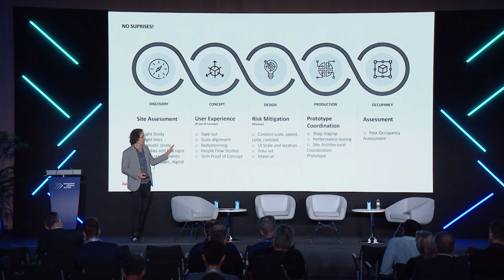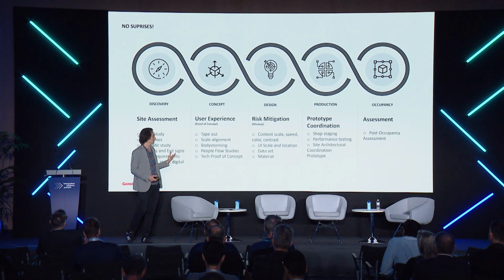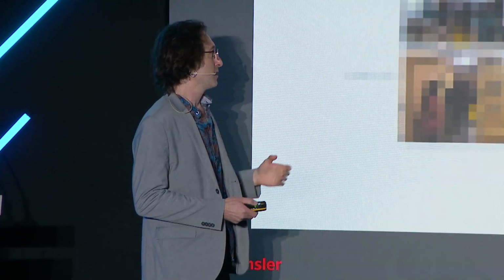And then if you've done all of this well, then once it's in sight, you can start assessing it and seeing how well it's performing and evolving it. So I'm going to show you a few quick examples of these types of activities and how our team has used it. The first one is a confidential site, so I don't have another picture.